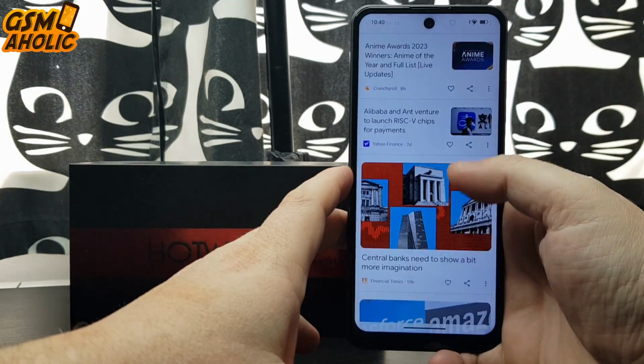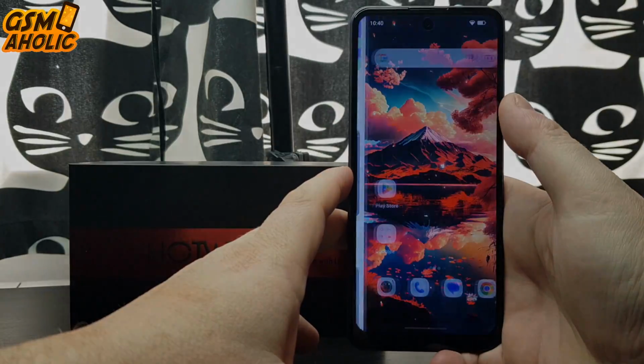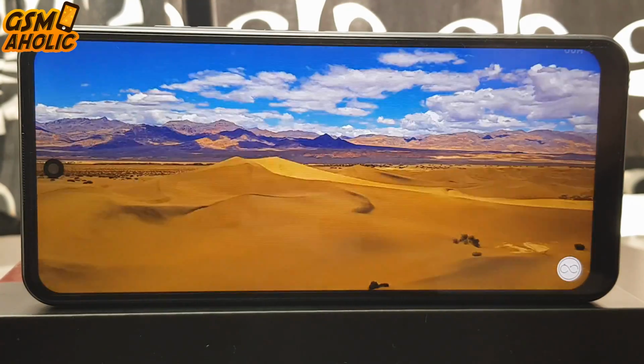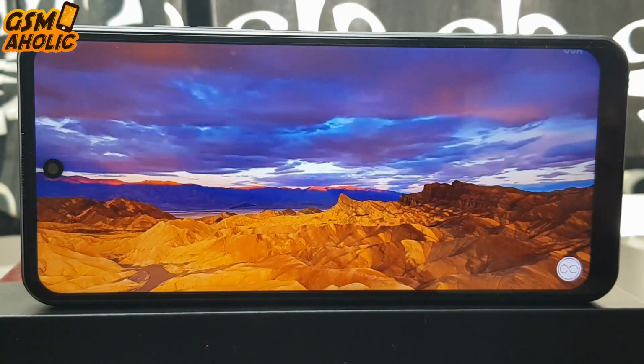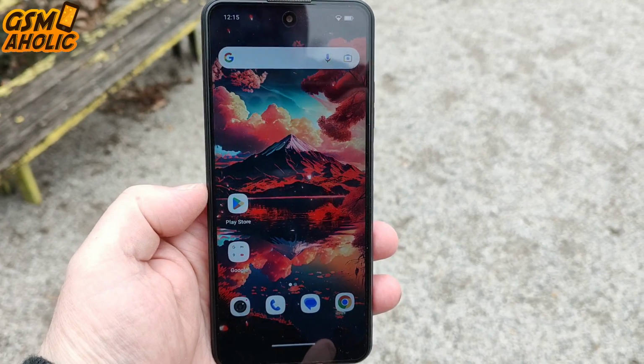I could easily use it for 2 days on a single charge, and there were cases where the battery lasted even until the late afternoon hours of the 3rd day. Of course, it all depends on a lot of factors and the way of using the device, but I think that regardless of all that, you will be more than satisfied with this device.